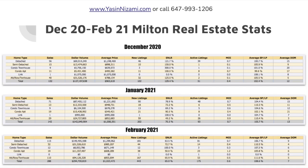The other thing I would like you to pay attention to is the average days on the market column. You can see the average days on the market has been less than 15 days. But in February, it even went down to less than 10 days. So you can imagine these houses, 1.5 million, $1.6 million houses, are being sold within 5 to 7 days, which is so aggressive. I have never seen activity like this in my life so far.